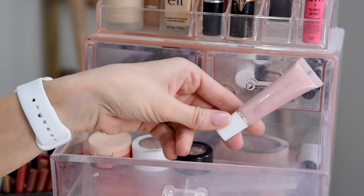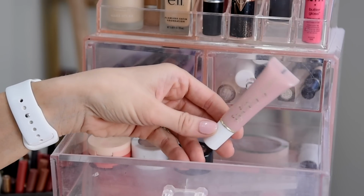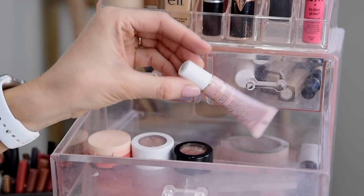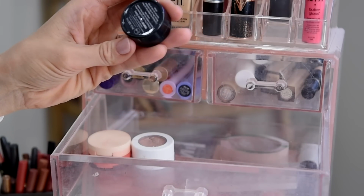That glitter will not fall out on your face. I've actually fallen asleep in this stuff before, and even still, my eyeshadow stayed in place and I had no glitter on my face the next morning. It is completely budge proof once it dries down, and I love this shade Starstruck. It's beautiful.